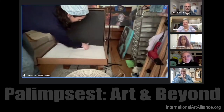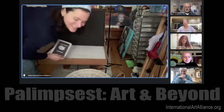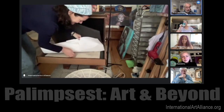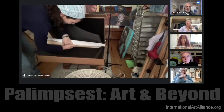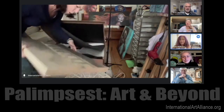So here's the lovely passport. It's a world passport. It doesn't belong to any particular country. That goes along with every single work that we're doing. We send the passport in the box with the artwork, and then we write down our process and our thoughts about it, and some notes to each other.